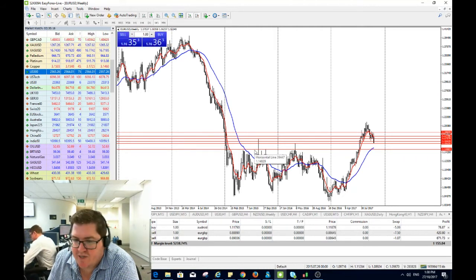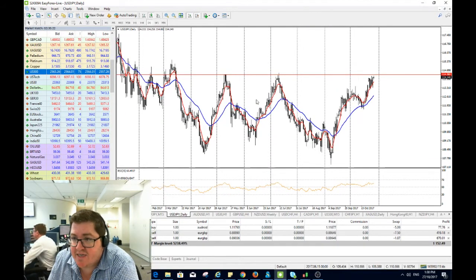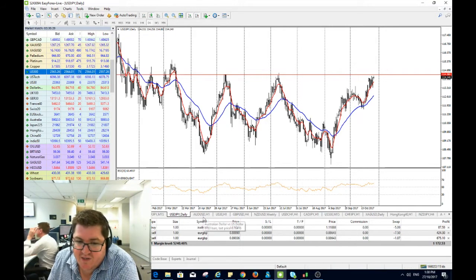Dollar yen still has to get past its resistance, which is the 114.50 level, and you can see on the chart here it's relatively close. US stocks are making fresh highs, the DAX is making fresh highs, risk is really on. Aussie dollar, Kiwi dollar, and CAD are all getting wrecked here.